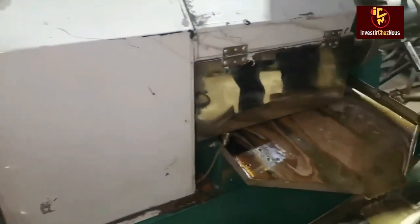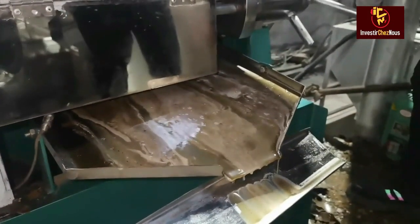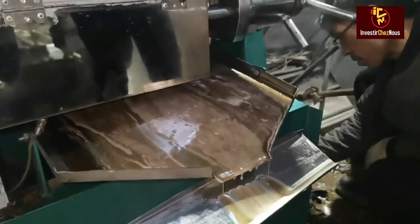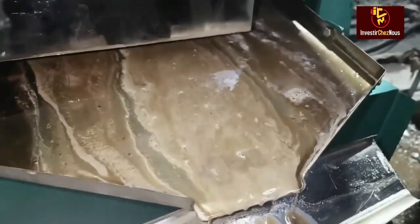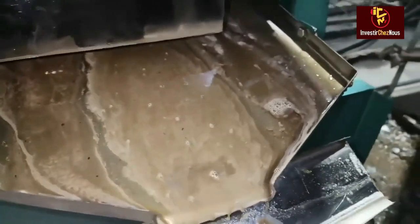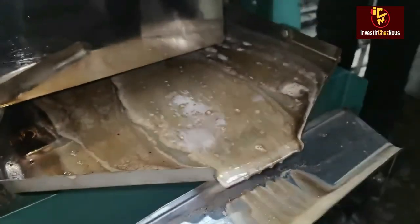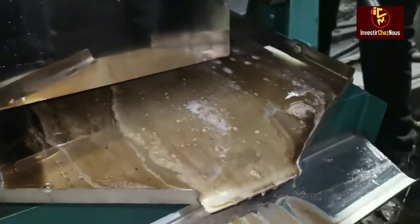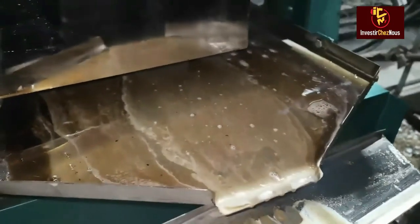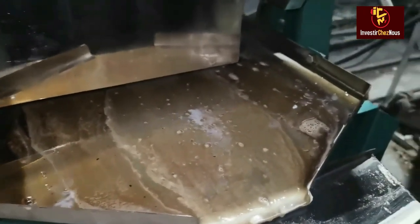Here are the key machines you'll need. 1. Seed cleaning machine, removes stones, dust, and unwanted materials. Price: $800 to $1,500. Price: $1,500 to $2,800. 3. Oil pressing machine. This is the heart of the factory. Cold press or hot press, depending on oil type. Capacity options: 20 to 40 kilograms per hour, small scale, $1,000 to $1,800. 100 to 300 kilograms per hour, medium, $5,000 to $12,000. Full industrial, $20,000 plus.